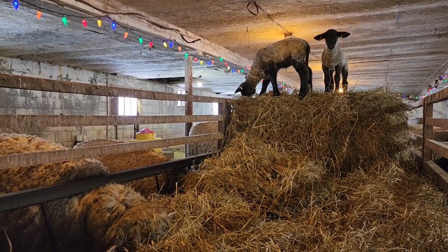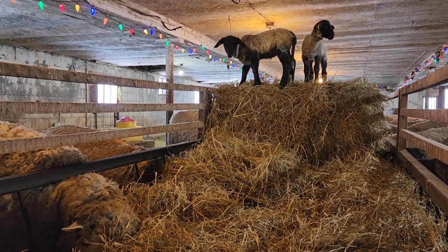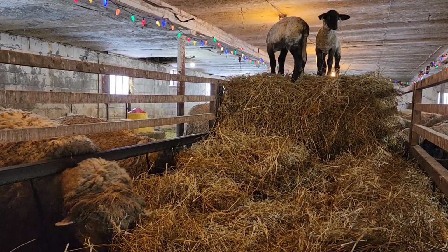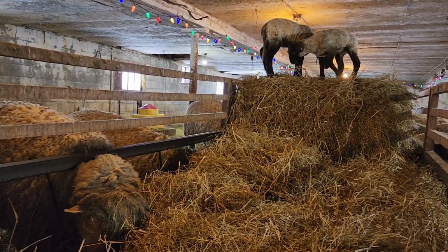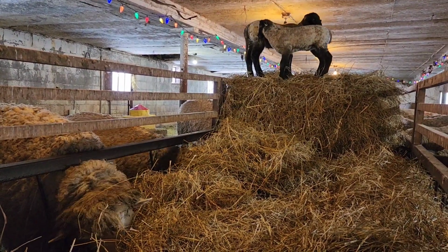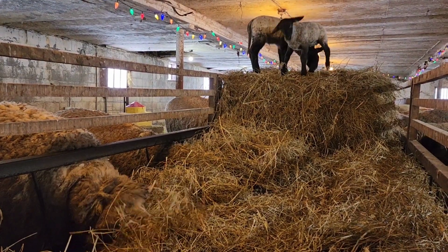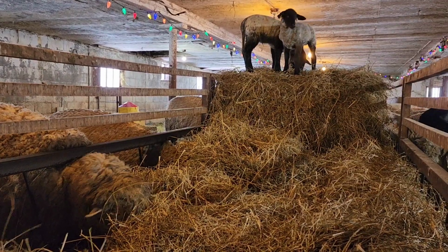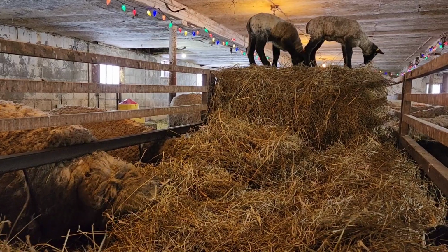These are two of the bottle babies in the feeder. These guys don't stay in a pen. They have a pen with their moms and their brothers and sisters. But we have 5 bottle babies that spend most of their time roaming around this entire barn. And after they finish their bottles, this is the first place these 2 come. They hop into the feeder and hop on top of the bale there.